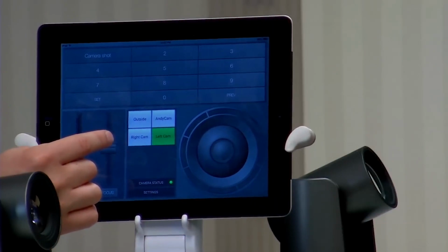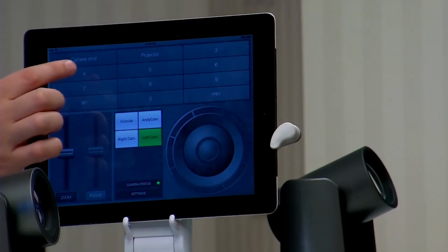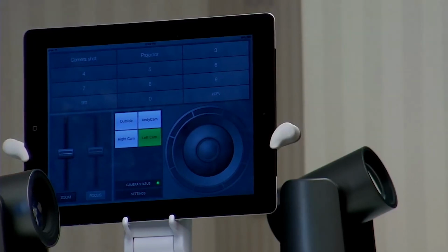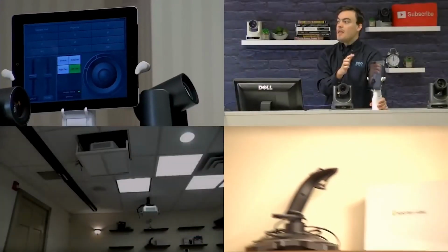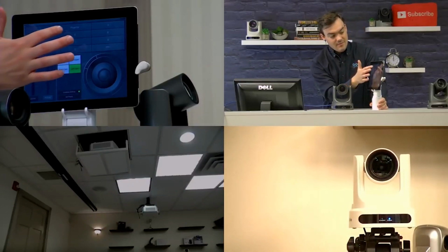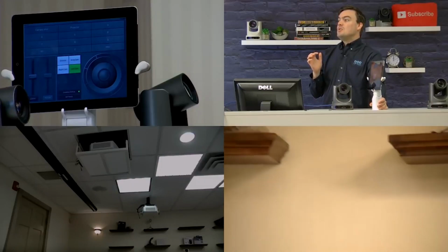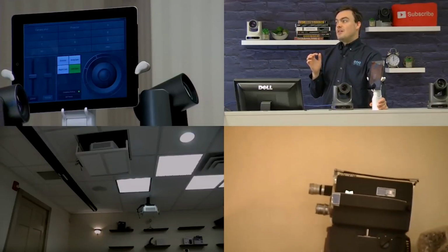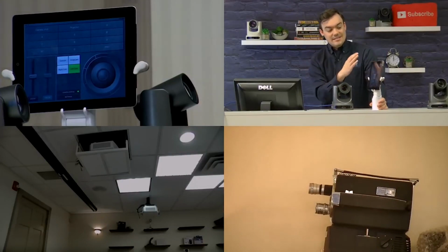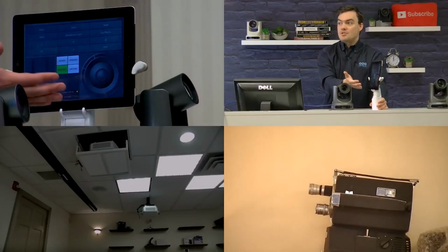So this is one of my favorite parts of the app because you can name your presets. And now if I hit this button, and I'll show you this in the quad layout here, it will go ahead and go from one input to the next. So that's input 1, go back to projector, and it will go to input 2 there. So very, very easy to set presets, and you can go back and forth between camera 1, camera 2.